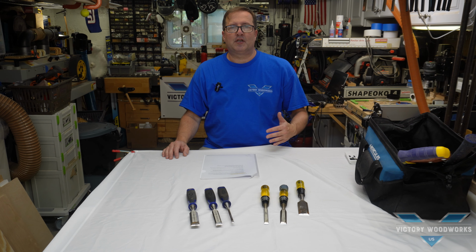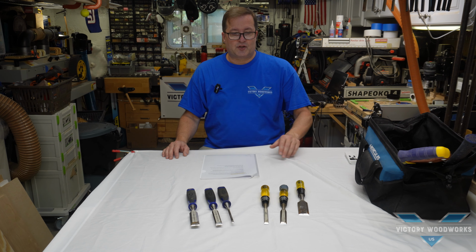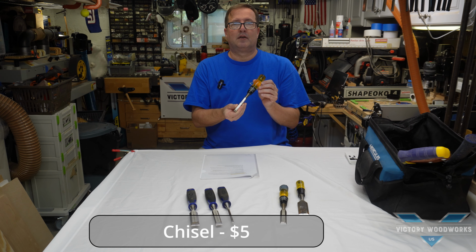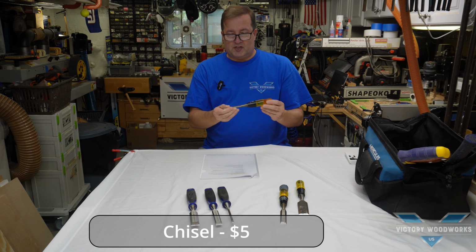the more quality chisels will in most cases do a better job. But to get you started, all you'll need is a 1/2-inch chisel like this, and you can purchase a 1/2-inch chisel for around 5 bucks, or a set for maybe $20. All right, let's put this into our tool bag also.